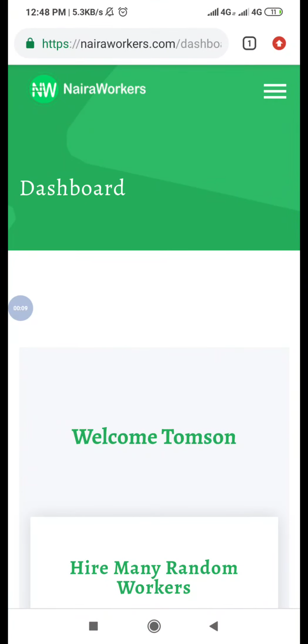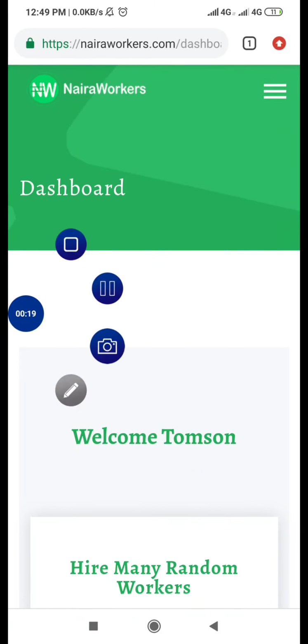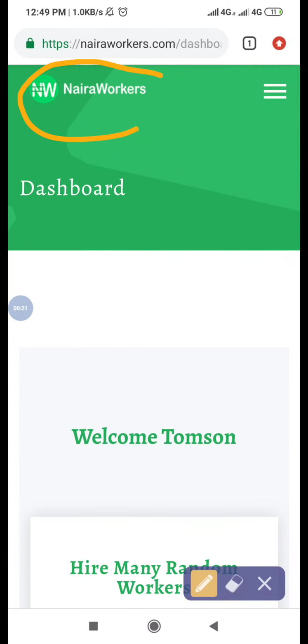I want to talk to you guys about a particular site where you can actually make money passively in Nigeria today. The website is called Naira Workers. Now, what is Naira Workers? Naira Workers is a website that actually helps you to make passive income in Nigeria.